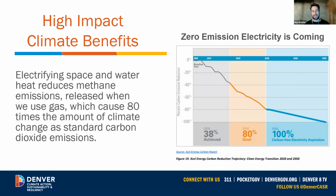So it really does. I get that question a lot. If we put in a heat pump, does it just shift the fossil fuel somewhere else? Well, this is the reason that in Denver, it doesn't do that.